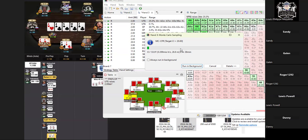Deuce. Nice. Does anyone else have some hands to bring to the table? I don't know. I had a hand actually I wanted to look at, but I'd have to dig it up. I could probably find some hands. Let me open Poker Crafter. You can grab the screen if you want.